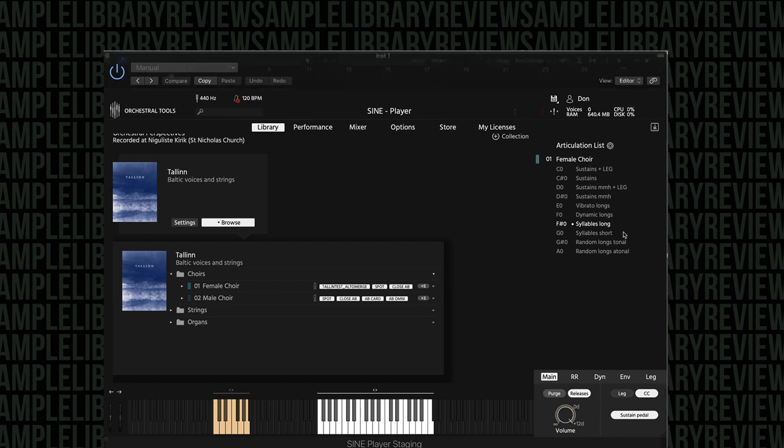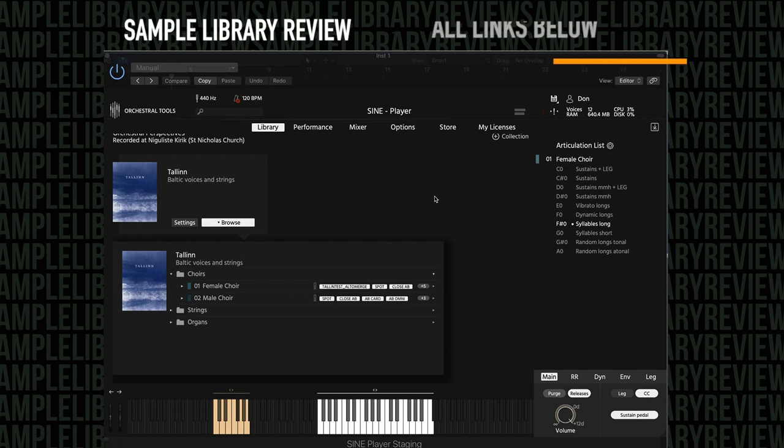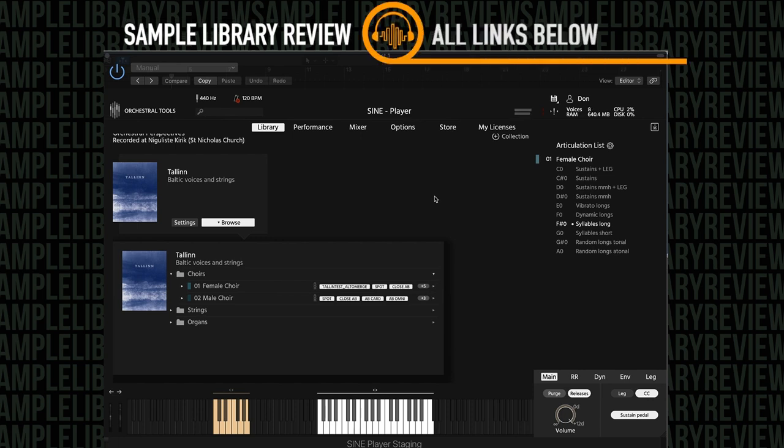I absolutely love the way that you do these random syllables, the way that they're mixing up the round robins. If you do overlap your notes, like you're playing legato, you'll get the same sibilance. If you leave a little separation, you get the next syllable. And then they have that in short versions as well.